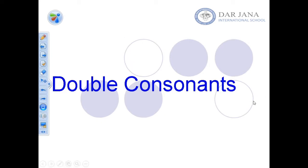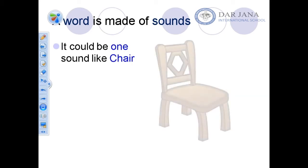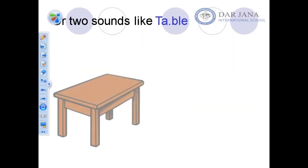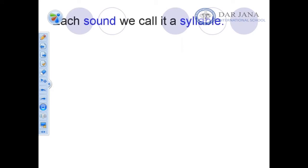I hope you're ready for our spelling lesson, and today's lesson is about the double consonants. Okay, so first of all, we all know that a word is made of a group of letters and pronounced with a group of sounds. It could be one sound like chair, and it could be two sounds like table, or it could be more like beautiful. So the thing is that each sound, we call it a syllable.